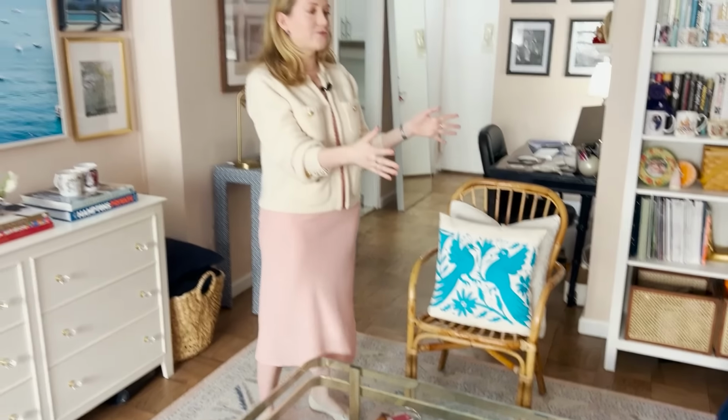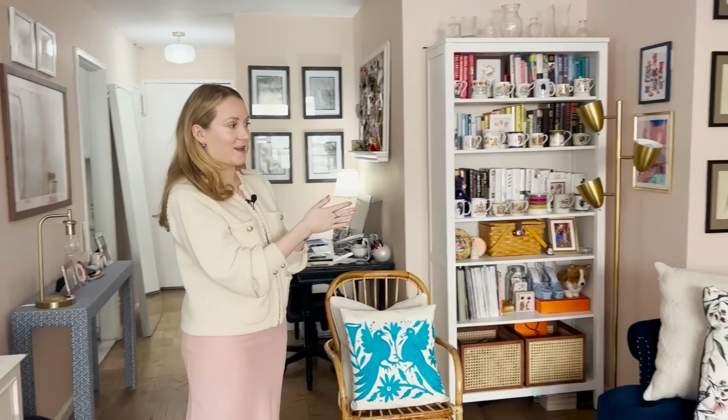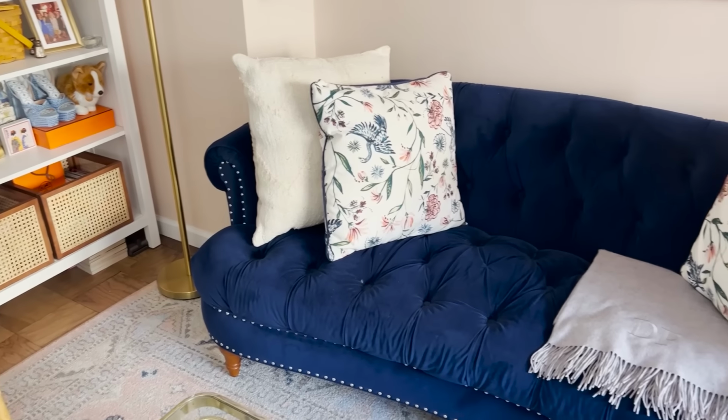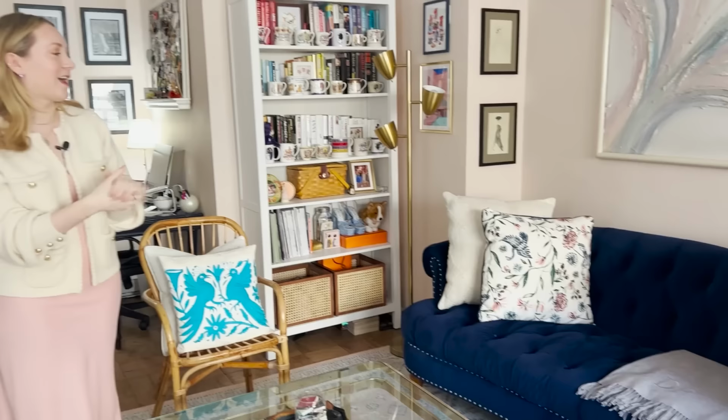And then this couch, which actually is also a hand-me-down from my best friend and her husband who live upstairs, and they got a new couch. So we did a little couch switcheroo. My couch left and their couch came downstairs. But I love it. I mean, it fits the vibe of the place perfectly. So I was very lucky to have that handed down.